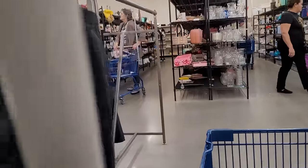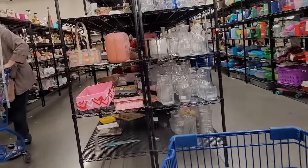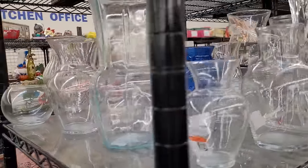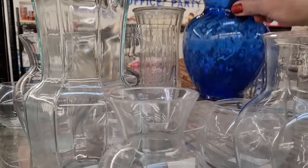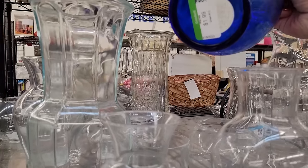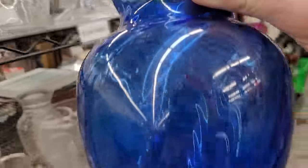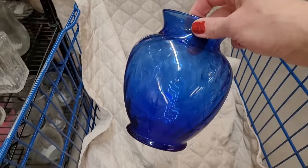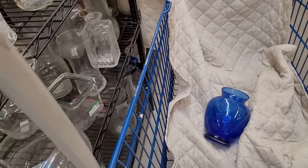Here we are in the hard goods section, and I have spotted some cobalt blue glass in the clear glass right on the end in the vases here. Let's have a look-see what it is. I don't think it's too terribly old, but these are made in the US and they're quite desirable. Some of them are Libby and some of them are made by other manufacturers, but the optic swirl in this is absolutely gorgeous, so I am going to pop it in the cart. I've got my Thrifting Vegas blanket arranged so everything is nicely cushioned while I'm shopping.